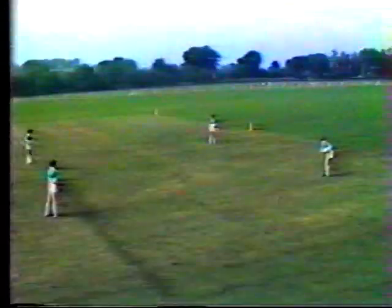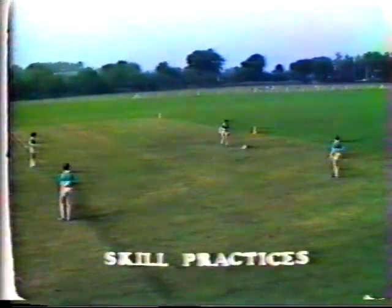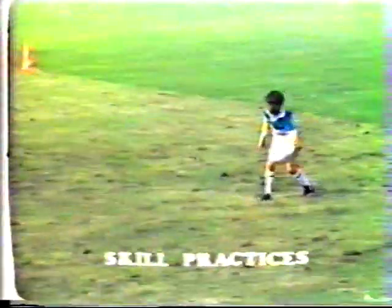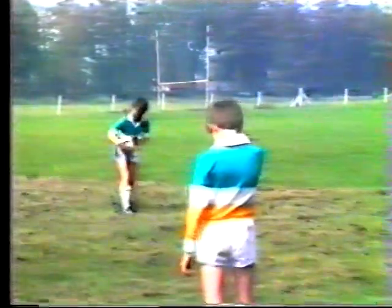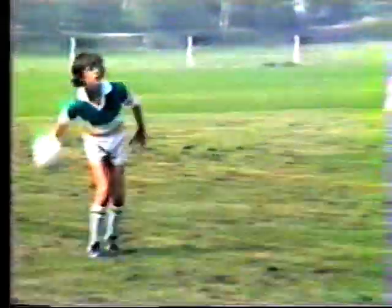Players are in groups of four for this practice. They roll the ball to each other without any great force in order to get them used to the technique involved in this form of pick-up or lift-up. Confidence is increased with success at performance.